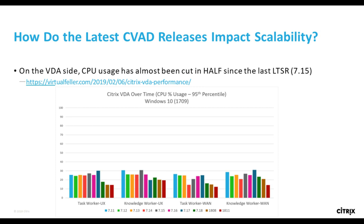On the VDA side, he's been looking at a variety of different profiles at the bottom there. You can see task worker, with different profiles like best for user experience or best for WAN or remote scenarios. Each of the little bars represents a current release or the LTSR, and the LTSR is the gray one in the middle, pretty much dead center. As you can see, the CPU usage from that LTSR 7.15 to the latest release, 18.11, or even 19.03 that we just shipped, is really the same as 18.11.